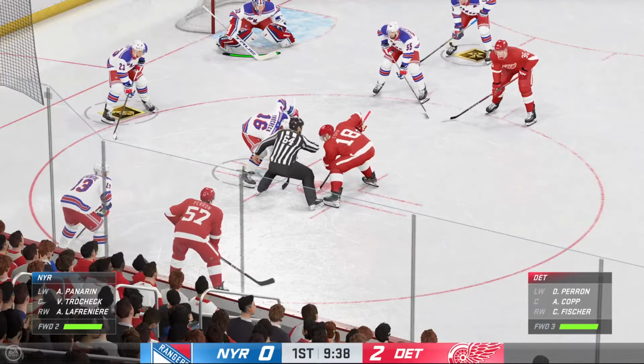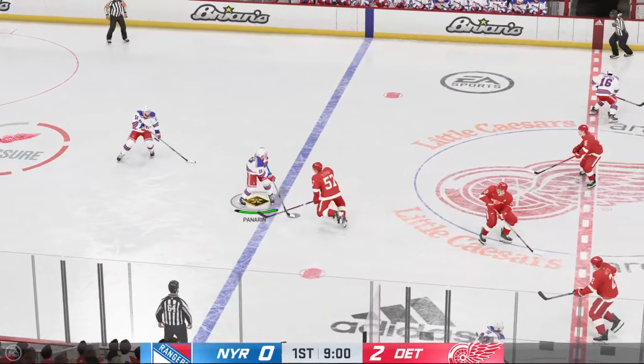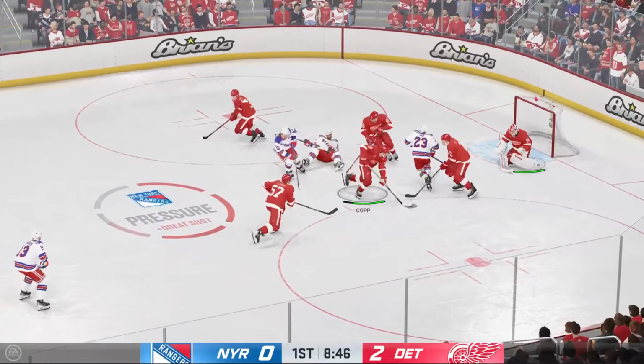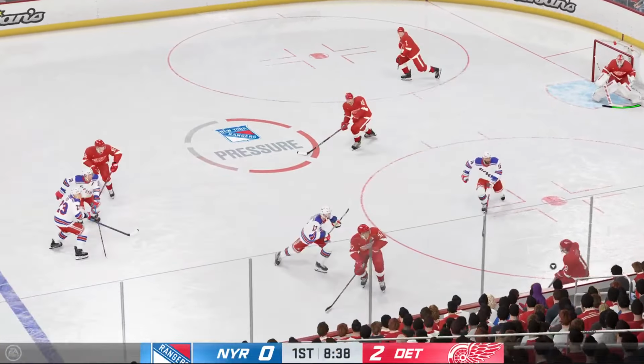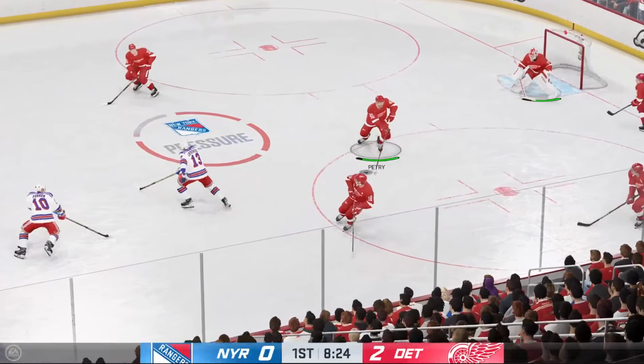And from off the wing, he comes up with it with both centers scrummed up. And he slides it quickly to Fox. The Rangers will play it in their own end. Trocheck's got the puck. Off the glove. The Red Wings get a hold of the puck in their own end. New York's got the puck. Moves it over to Petrie.